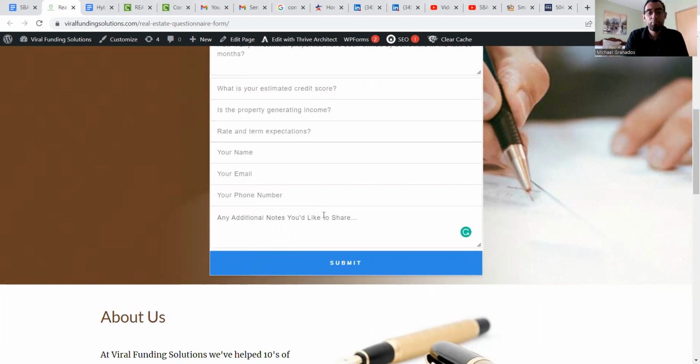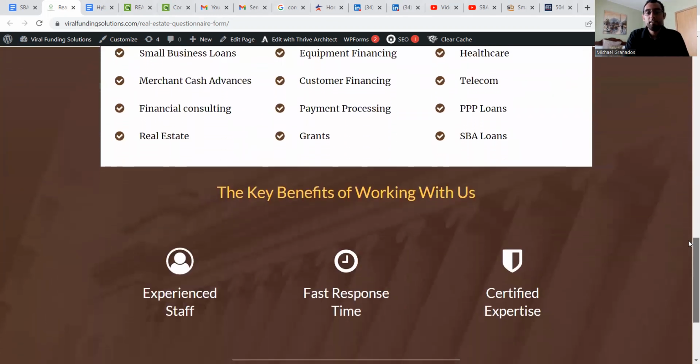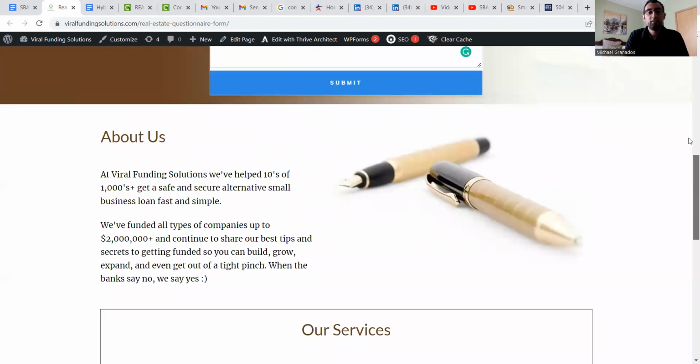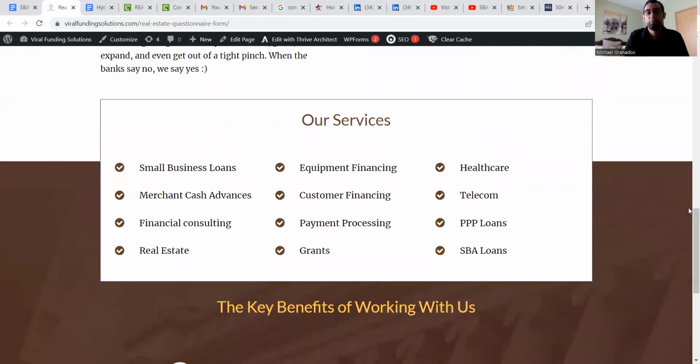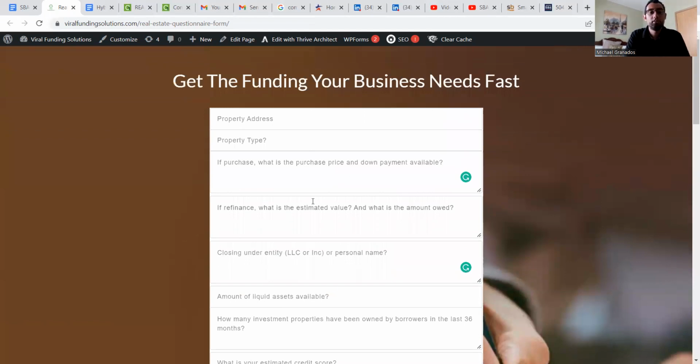Any additional notes? This is your moment to share with me if there's anything more I need to know that I can help tell the underwriters, the lenders. So it'll look like that more or less. I offer a lot more services, I just put a handful. But this could change in time, or it could stay like this. There may be more questions. This may be a big change too. But those are the expectations.